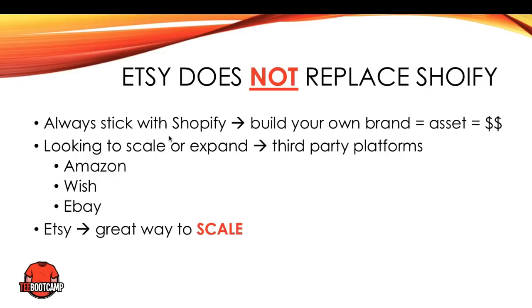And Etsy is not the only third-party platform. There are other places like Amazon, Wish.com, eBay, so many other places where you can also sell. I'll probably make a video talking about these other platforms, but today we're just going to mainly talk about Etsy. Etsy is definitely a great way to scale. If you're already making sales on Shopify, go ahead and also give Etsy a try.